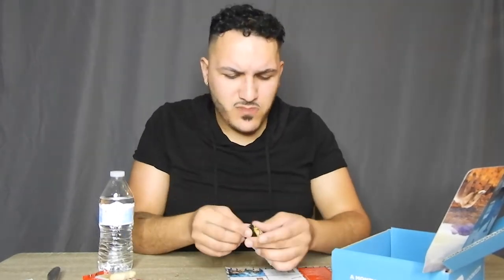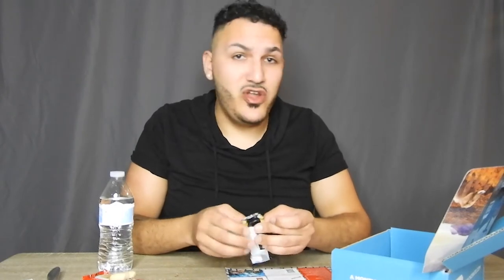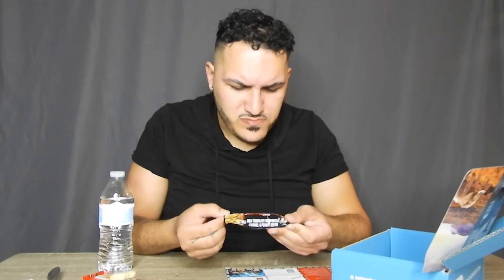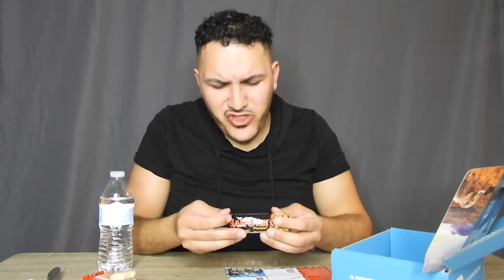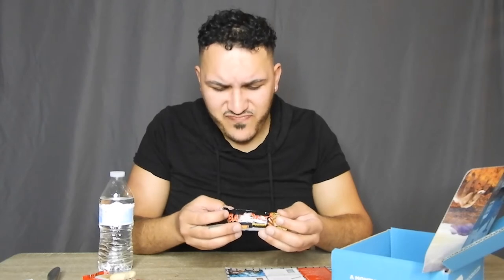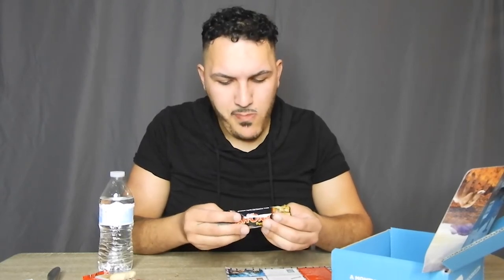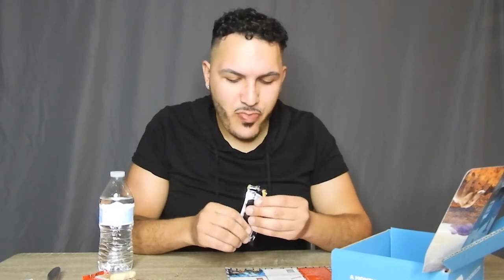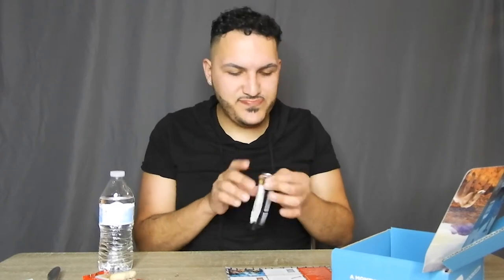Okay, so here's the thing with this. It tastes exactly like a Snickers, no different. I think the nougat's throwing me off. I think it's too sweet. But it's not bad. Maybe I'll finish this. I'll probably finish this later. Let's change it up a bit.